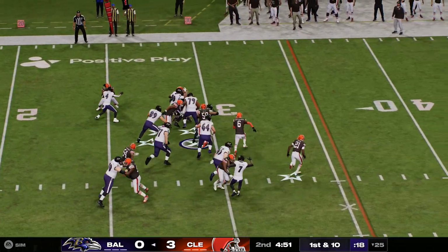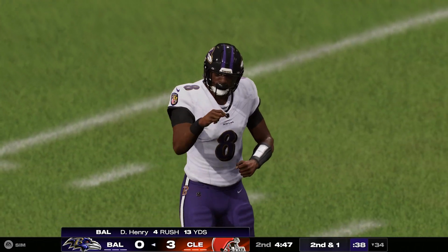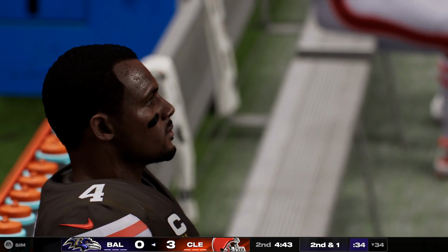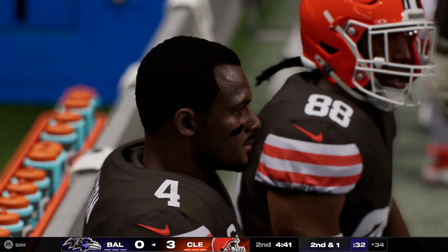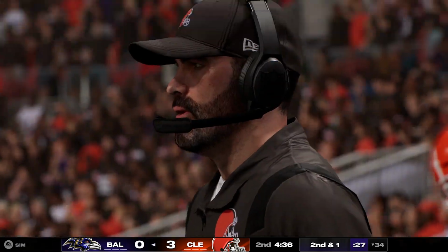They begin with Henry, and he's going to get a solid gain of 9 before being brought down. 2nd and right at a yard. You know what really fires up offensive linemen? When the guy that is carrying the ball behind them can create his own space and break a tackle along the way.